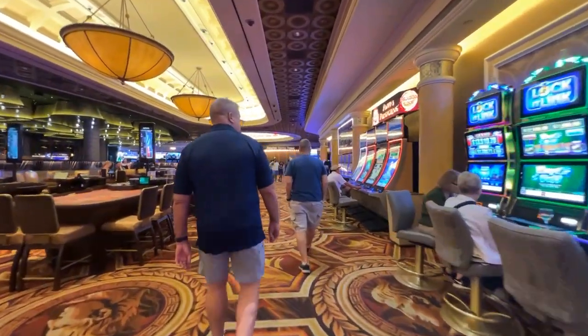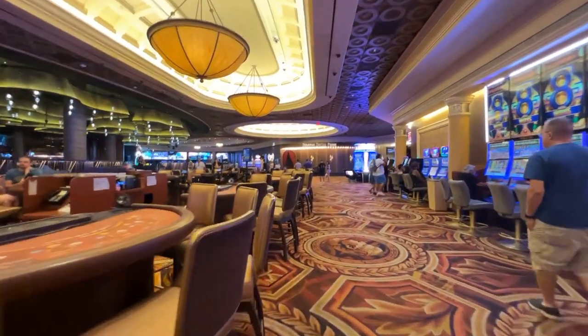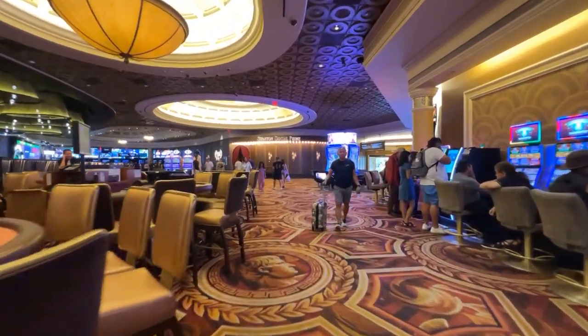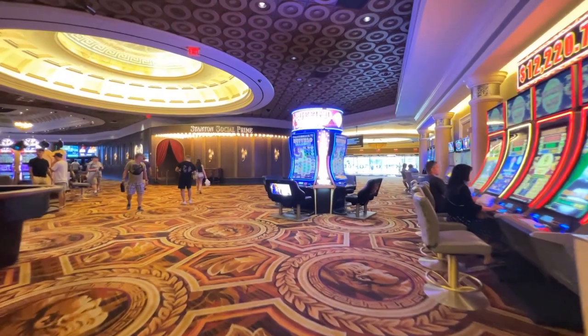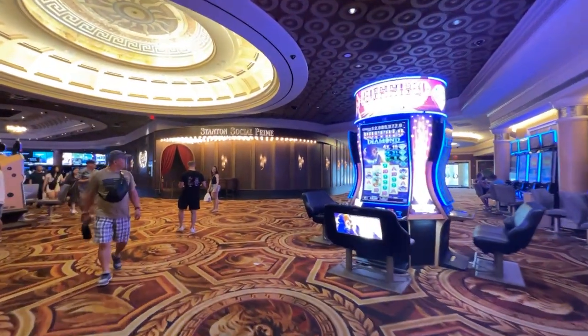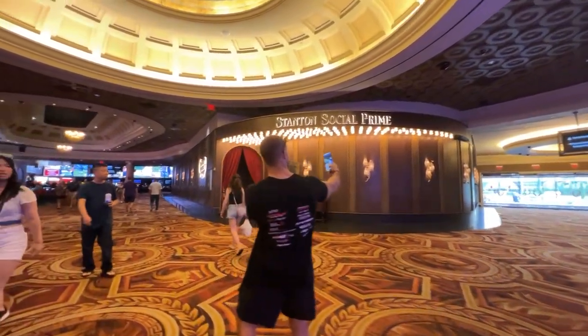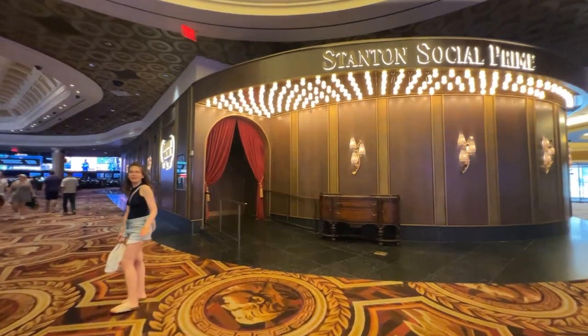Like Brioche from Guy Savoy, you will find Caesars to be loaded with celebrity chef-owned restaurants, including chefs like Bobby Flay, Guy Fieri, Giada De Laurentiis, Gordon Ramsay, Dominique Ansel, Nobu Matsuhisa, Mr. Chow, Lisa Vanderpump, and at Stanton Social Prime, Chris Santos. Stanton Social Prime offers shareable dishes featuring prime meats along with theatrical tableside presentations.